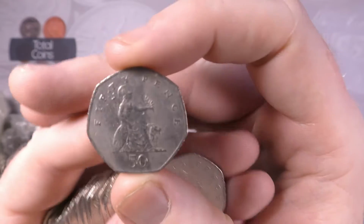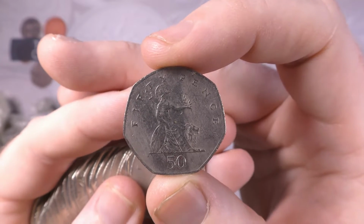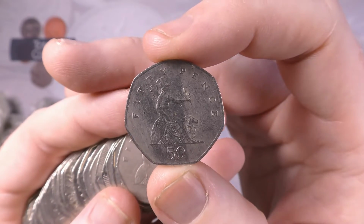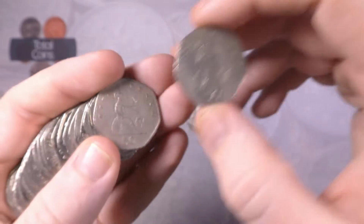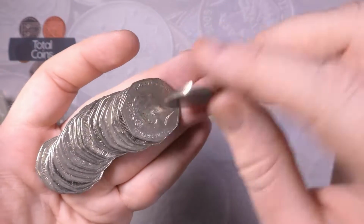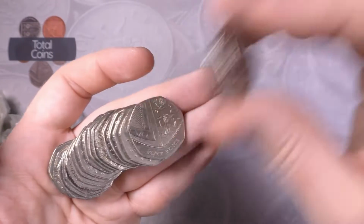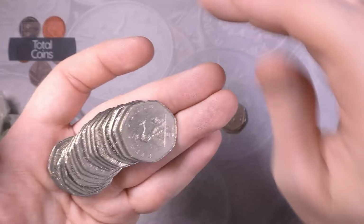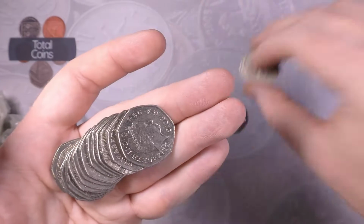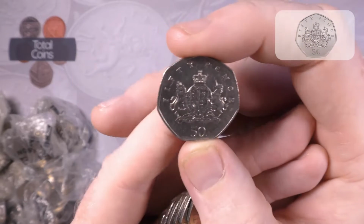Nearly went straight past it. So the Britannia, we are looking for the year 2008, as that is a low mintage year as well. What I'll do is I'll put the Shields and the Britannias off to the side and go through them at the end. Then we just have a look and see if we've managed to find any of the key dates. And there's our first commemorative.